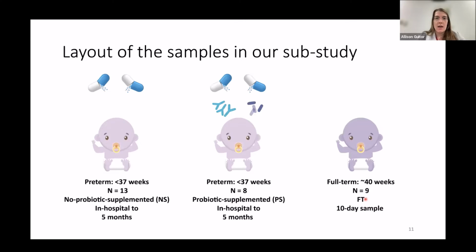And then finally, I have some full-term infants that we only have 1 sample for. So this is a sample that was taken at 10 days of age. And these infants were born around 40 weeks, and they did not receive antibiotics nor probiotics. For the preterm infants, we have a longitudinal sampling, as I alluded to in the last slide. So we have samples that were taken while they were in hospital, and then up to 5 months of age.